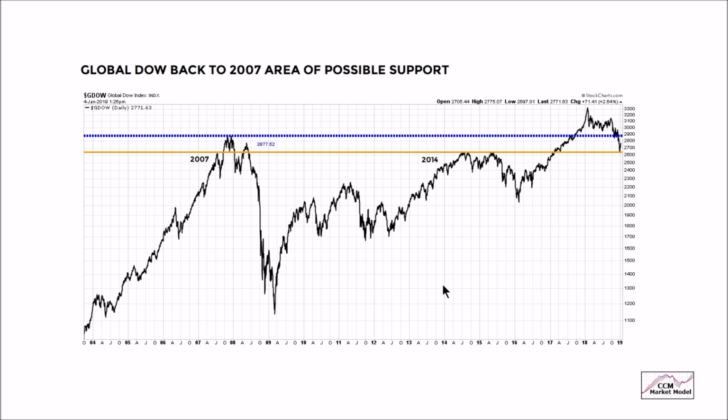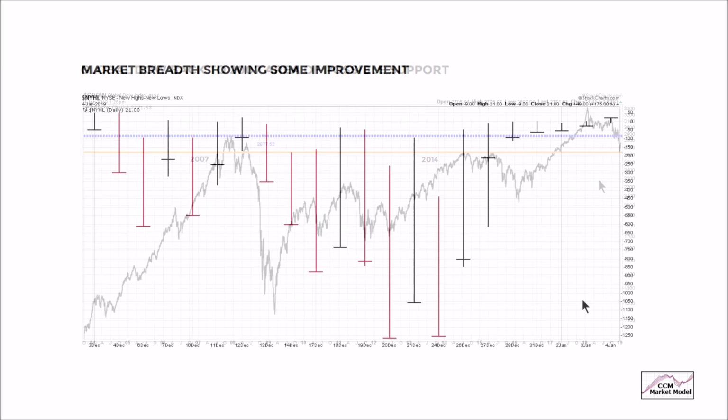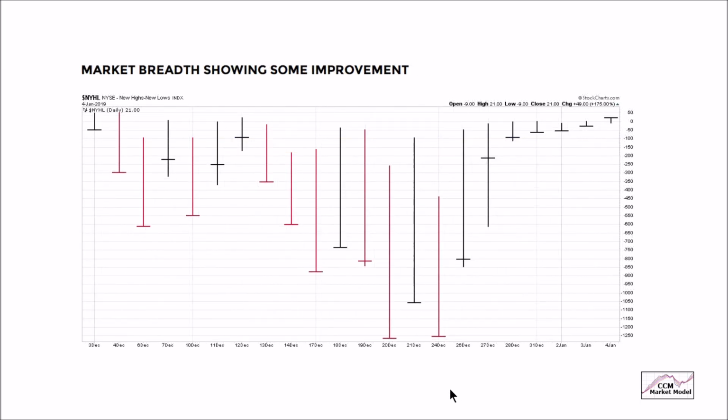Global Dow, January 4th, 2019. Bad news, glass half empty. The Global Dow has given back a good amount of gains. In fact, the ratio is trading basically at the same levels that it was trading way back in 2007. The good news is what once acted as resistance may now act as support. We've covered this in the past.